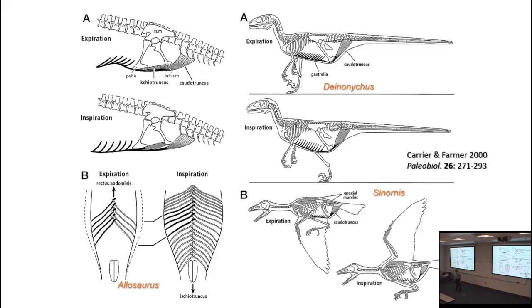And they also noted that if you extend the pubis and the ischium, as they become more elongated, that changes the volume of the air that can be pumped. You're increasing the moment arm, so you're increasing the volume of air that can be pumped along. And so here's their attempt to reconstruct, in this case, a dinosaur. It's Allosaurus from lateral and ventral view, and then some earlier Eumaniraptorans, Enantiornithine and Deinonychus.